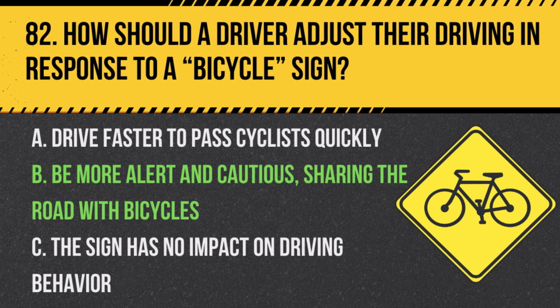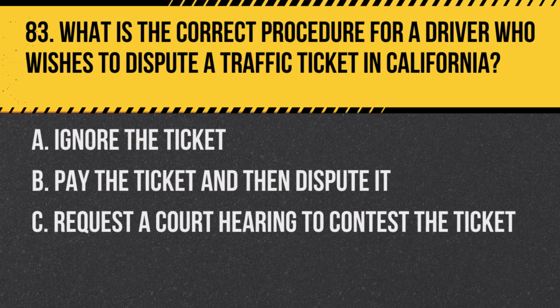road safely. Question 83. What is the correct procedure for a driver who wishes to dispute a traffic ticket in California? A. Ignore the ticket. B. Pay the ticket and then dispute it. C. Request a court hearing to contest the ticket. Answer. C. Request a court hearing to contest the ticket. If you wish to dispute a traffic ticket in California, you must request a court hearing to present your case.